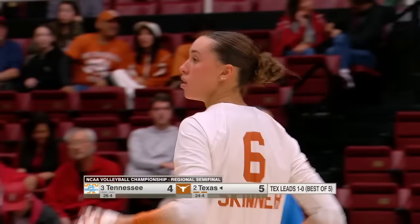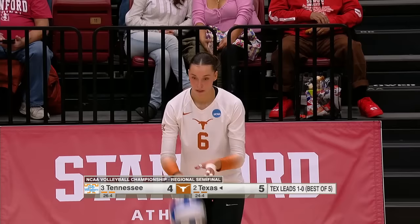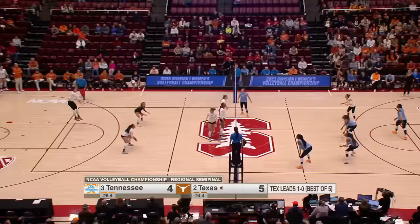Put Texas up by one. Make it eight now for Maddie Skinner, who is just on par in terms of her tournament performance to date, because she has already had two 20-plus kill matches in the NCAA tournament. 21 against SMU, 20 against Texas A&M, and now a point back for Tennessee after the service error.